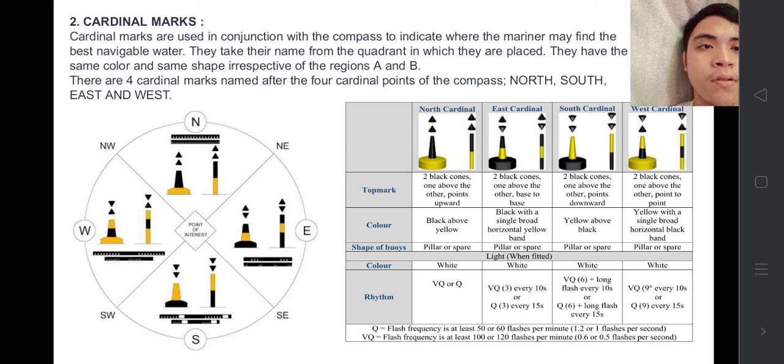west. And as you can see in this image, there is north, south, east, and west. In the second picture, you can see the north cardinal, east cardinal, south cardinal, and west cardinal. You can see the different types of its color, light, and shape.